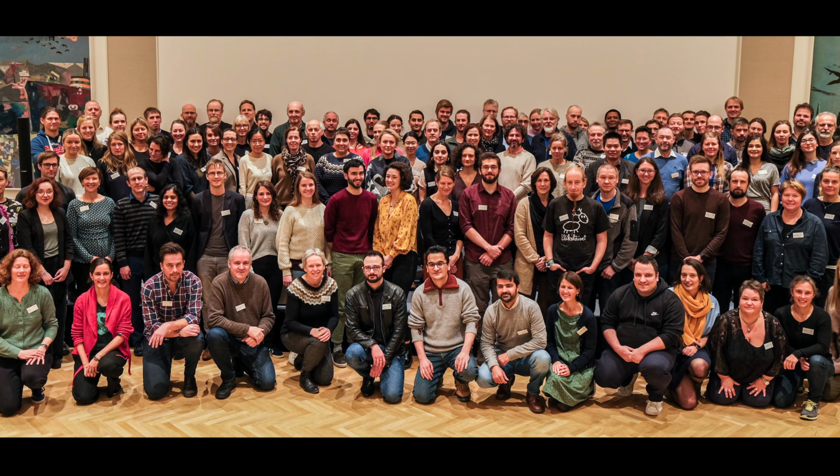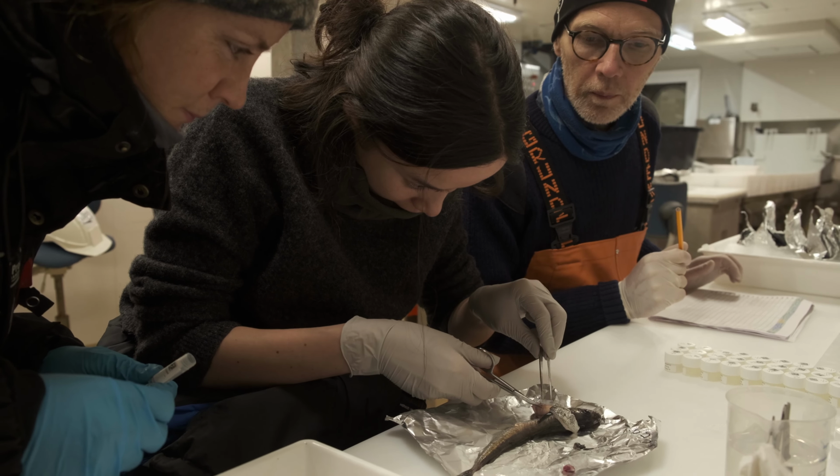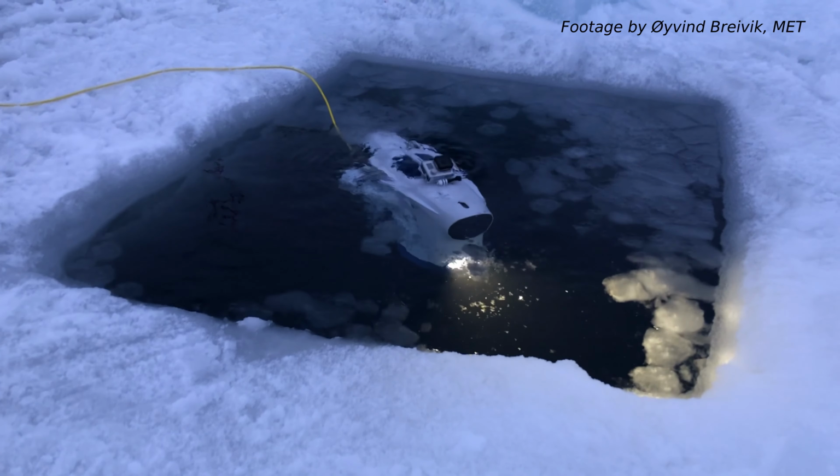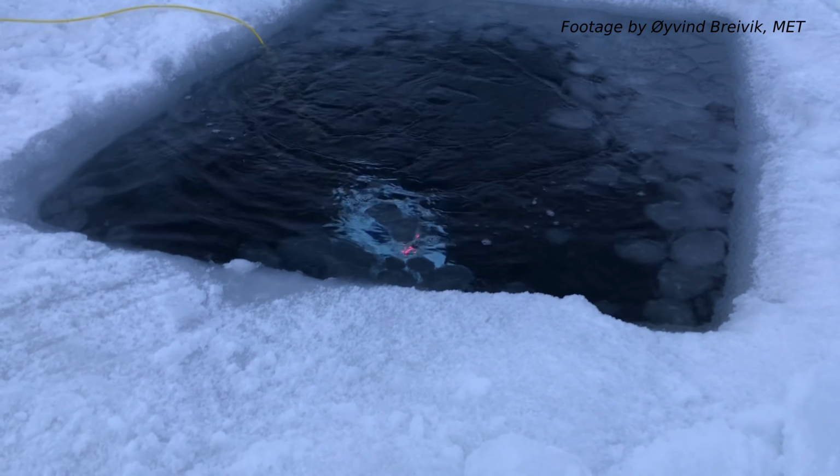The project is huge and involves around 280 researchers, students and technicians. It's multidisciplinary. It includes geophysicists, biologists, chemists, engineers, meteorologists, oceanographers, geologists, probably more, and they all together collect a wide range of different data. As data managers, it's our job to develop and manage systems that can keep track of all of this data, and will also make it easier for researchers to publish their data in such a way that those data can be reused by the next generation of scientists.